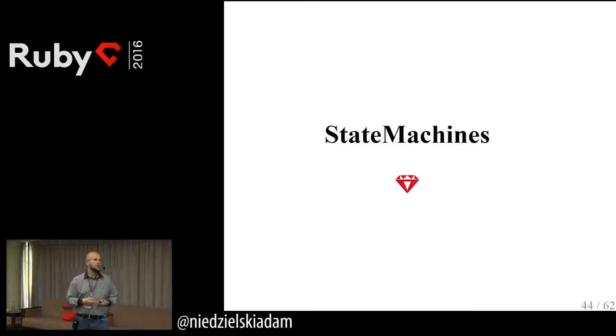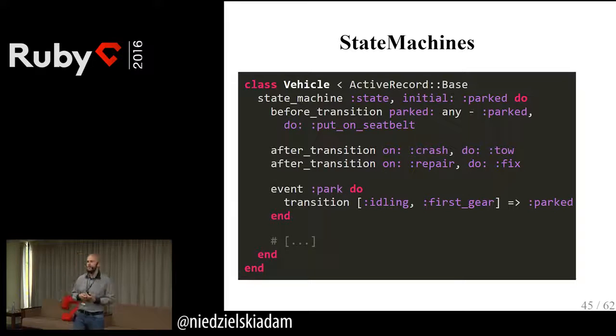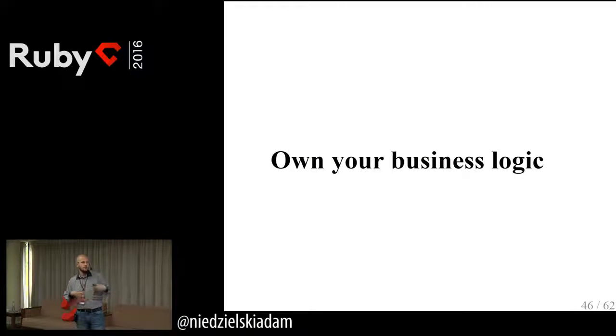And if we speak about gems which encourage you to put a lot of code in your model, the state machines gem is a wonderful example. Here we define a state machine, which means we have a state attribute and a set of transitions between different states, and the logic when they should happen, when they shouldn't happen, what should happen before a transition, what should happen after a transition. But this whole code is placed inside your model, and I believe this is a bad idea, because this code is all about your business logic, and your business logic, your domain logic, is the most important part of your application.